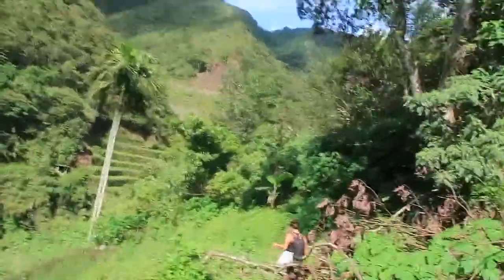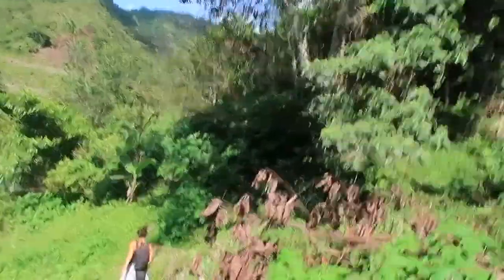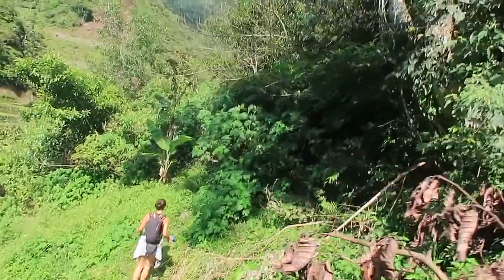We're in the rice terraces at the moment and it is pretty treacherous walking. As you can kind of see, there's rice terraces down there. The guys are just up ahead of me and it is a pretty difficult route to be taking. So, fingers crossed we survive this one.